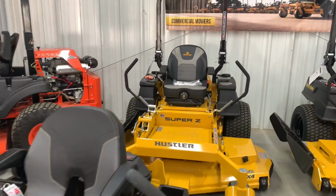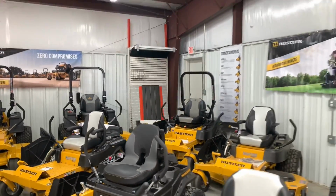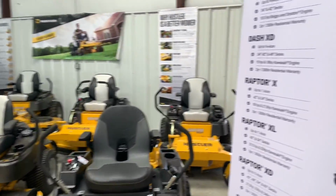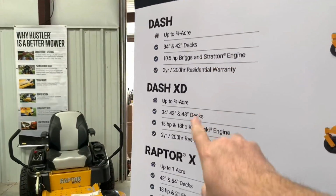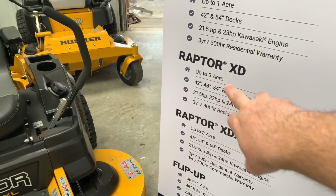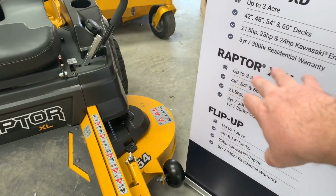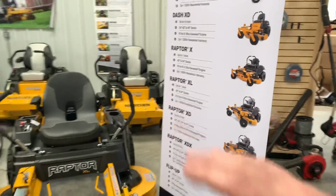And we'll kind of back out and go over the whole line so you can pan across. I love this chart. It tells you how much acreage the mower can handle and live the longest lifespan for you. See, the XD goes to the serviceable transmission, so you go up to 3 acres. XDX still 3,100, so you want to keep it under 3 acres if you can. Then when you go to the commercial line, I mean, the sky's the limit.